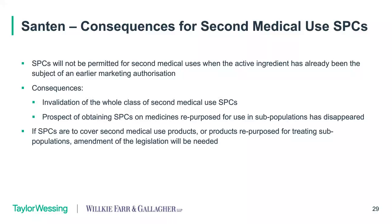First, it could well result in the invalidation of the whole class of second medical use SPCs. For instance, the German Association of Research-Based Pharmaceutical Manufacturers, VFA, noted that 22% of innovative drugs launched in Germany in 2019 concerned a new formulation of an active ingredient. For these products, SPCs could not be granted under Santen. Further, the prospect of obtaining SPCs on medicines repurposed for use in subpopulations has disappeared.